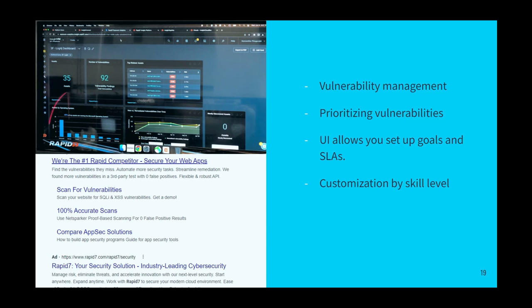Anyways, Rapid7 specializes in prioritizing vulnerabilities to address the most important ones in your company. It has a really cool UI in which you can set up goals and SLAs, and SLAs are service level agreements. You can also customize which vulnerabilities to address by the skill level of a hacker. This makes sure you can address vulnerabilities that can be exploited by the most inexperienced hackers.